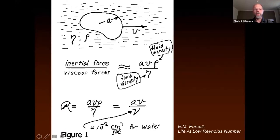So he's defining here the Reynolds number, and the Reynolds number gives you the ratio between the inertial forces and the viscous forces. And now the argument is, if you have an object of a certain size, a, that is going with a certain velocity in a liquid with a certain density and with a certain viscosity, what is the ratio between the inertial forces and the viscous forces?